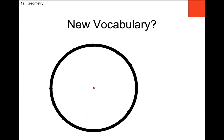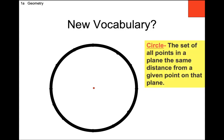So the question is, what's the definition of a circle? Well, how did we make that shape? We started with a given point, that was the red one, and then we measured a distance and repeated that. The one thing we made sure of was that we put all the points on the same plane as the red one. So if you have the set of all points, fancy words for the collection of all the points, that are equidistant from that red given point, you make what we call a circle. So that's our first definition, the circle. It's a set of all points in a plane, you've got to be on the flat surface, the same distance from a given point on that plane. I'm going to move on, but obviously you can pause it and write that down.